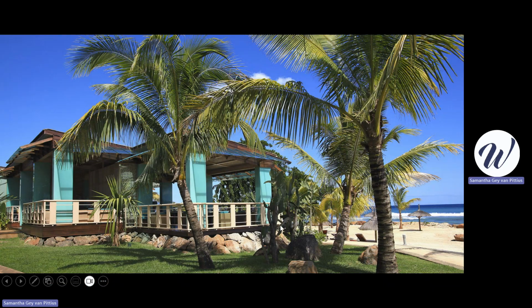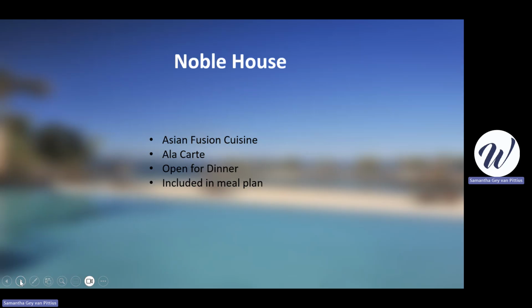Very nice tropical feel amidst the palm trees on the beach, right at the beach. It's actually a beachfront restaurant. Then you get your Noble House, which is the Asian fusion cuisine, also operating on an a la carte. It is open for dinner and it is also included in the meal plan.